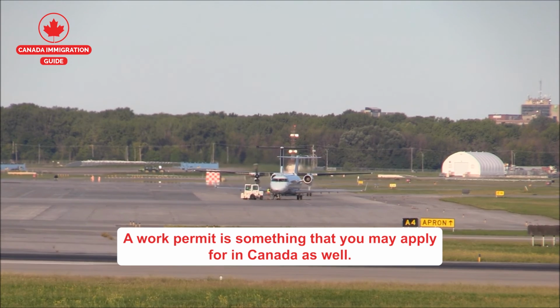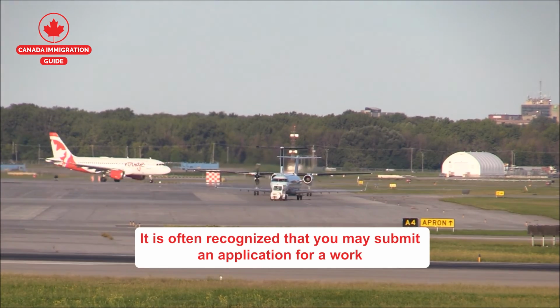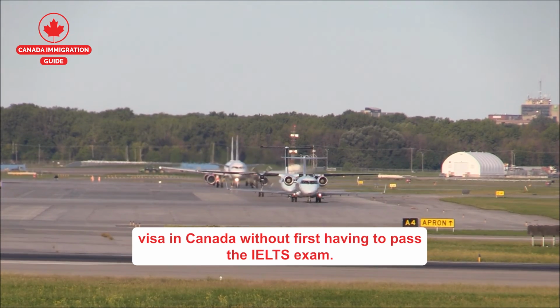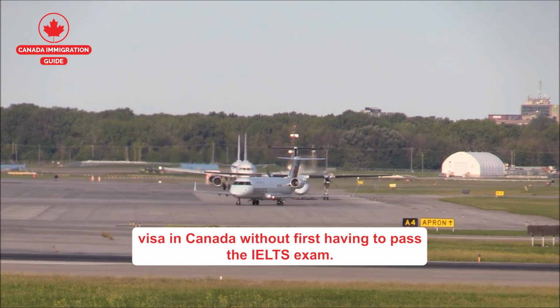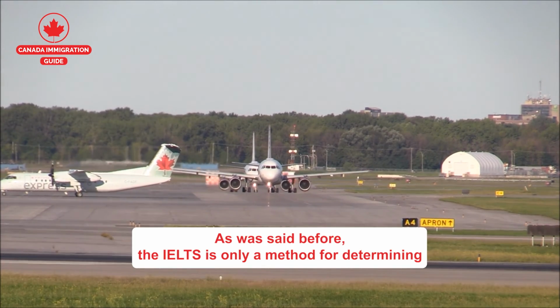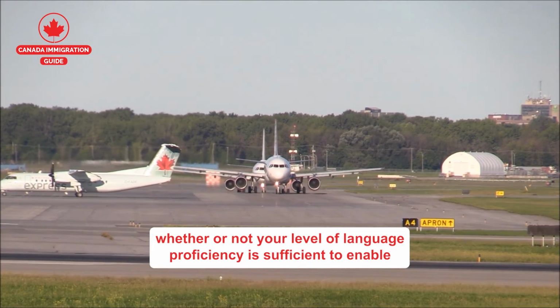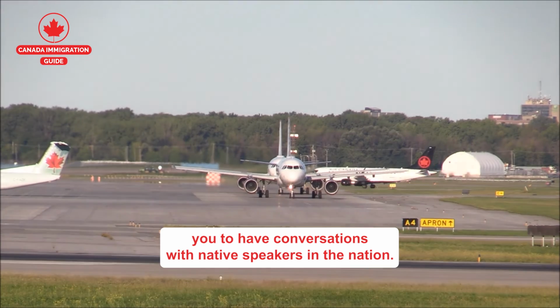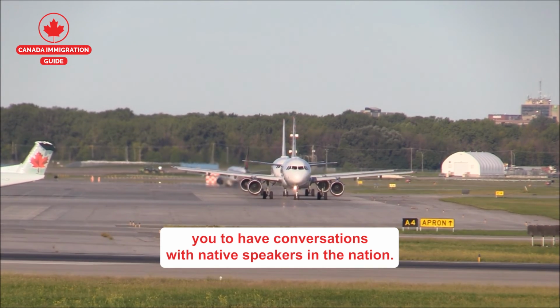A work permit is something that you may apply for in Canada as well. It is often recognized that you may submit an application for a work visa in Canada without first having to pass the IELTS exam. As was said before, the IELTS is only a method for determining whether or not your level of language proficiency is sufficient to enable you to have conversations with native speakers in the nation.